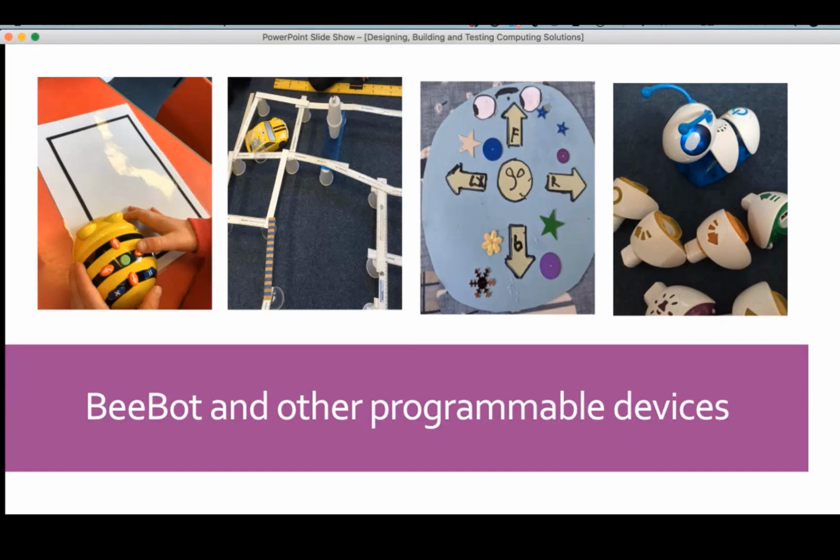And what it is, it's just a simple device with 4 arrows, and the ProBot builds on it with some numbers, and you can start including things like angles. And with this, you can start to explore things like algorithms, decomposition, tinkering and debugging, and you can put them into a context through coding. They also provide really good opportunities for exploring across the curriculum.